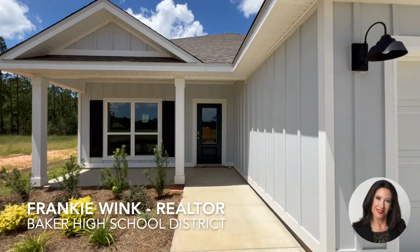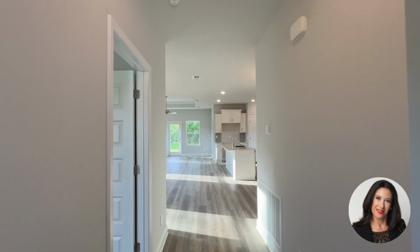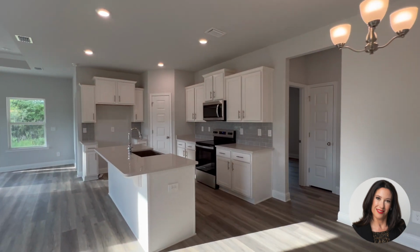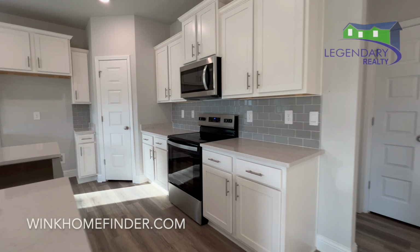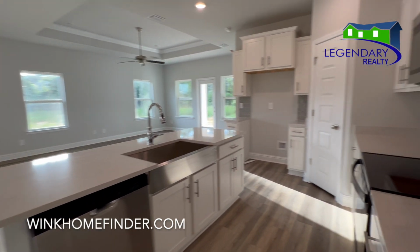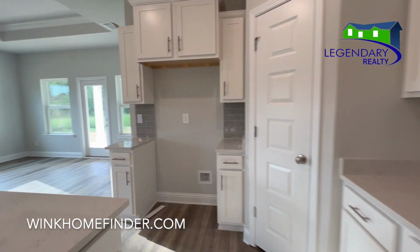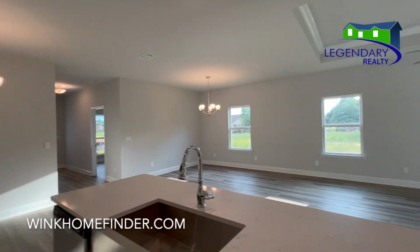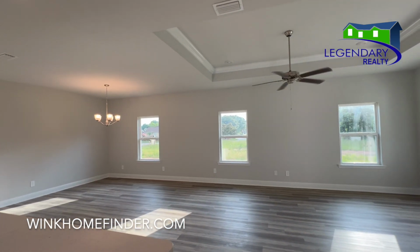Welcome to Heritage Lake in West Mobile, Alabama. This home is a 4-bedroom with 2 full baths. It's almost 2,000 square feet. And this comes standard with quartz countertops in the kitchen as well as the baths. This home is in the Baker High School district and in Taylor White Elementary and Causey Middle.